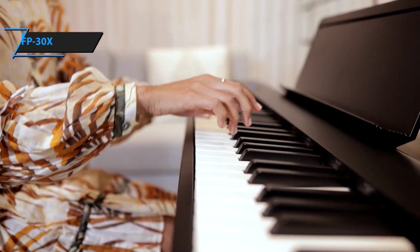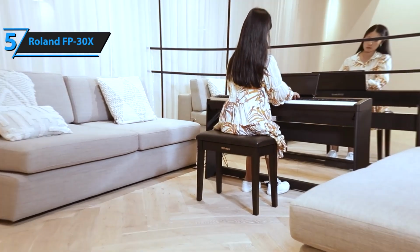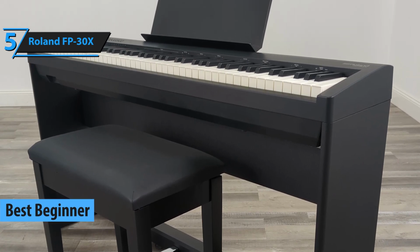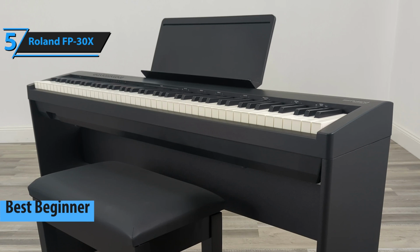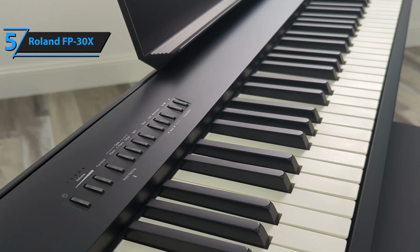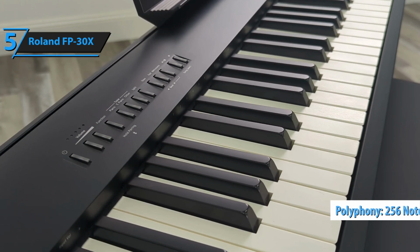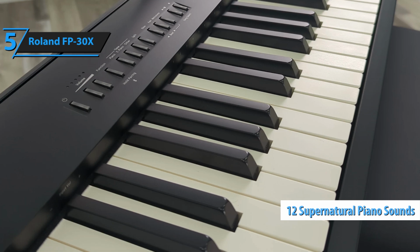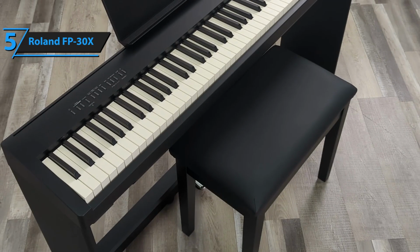For those just starting out on their musical journey, the Roland FP-30X stands out as an exceptional choice for a beginner digital piano in 2024. Esteemed by both novice and more experienced players, this model elevates the original FP30 with its enhanced features. It now offers a polyphony of 256 notes, doubling its predecessor's capability, and enriches your playing experience with 12 distinct piano sounds and 20 electric piano variations, compared to the FP30's more limited selection.